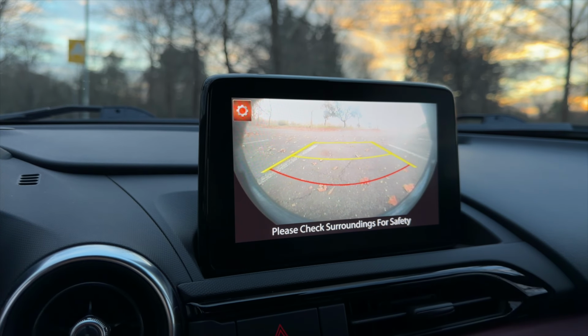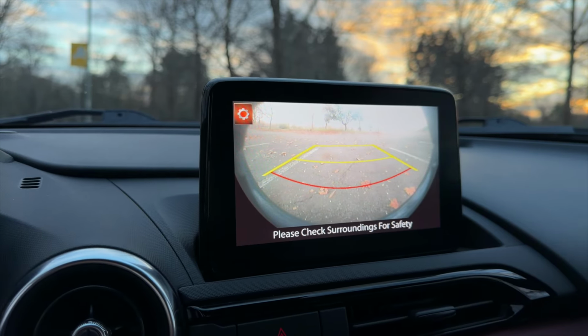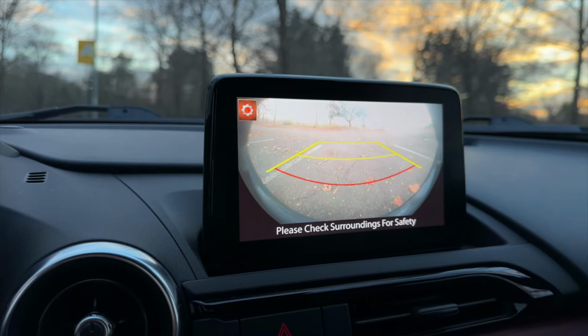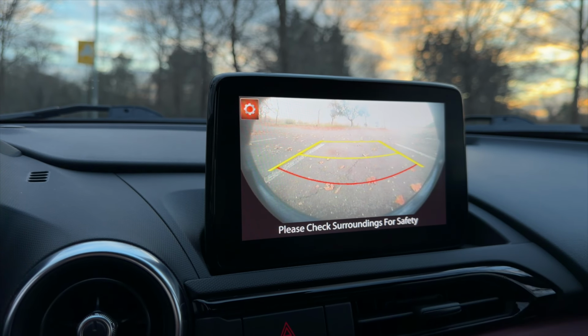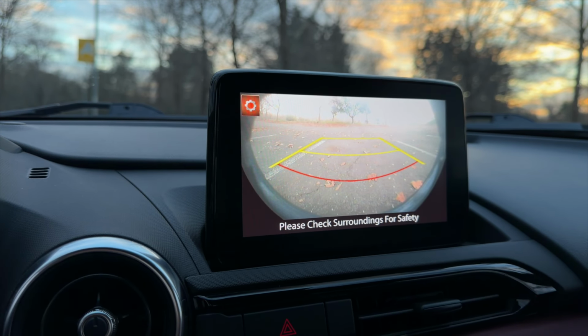One thing that's not very good though is this backup camera. They literally just stuck it on there to comply with US regulations, but it absolutely is useless. Usually I use my mirrors, especially at night where the light will completely flare it out and you can't even see. Here's the gauge cluster.